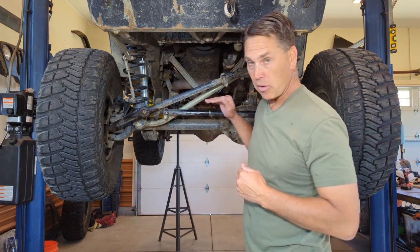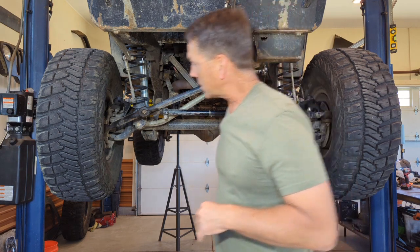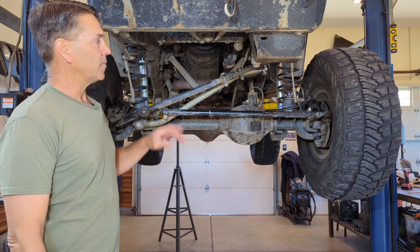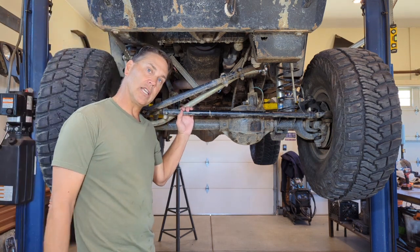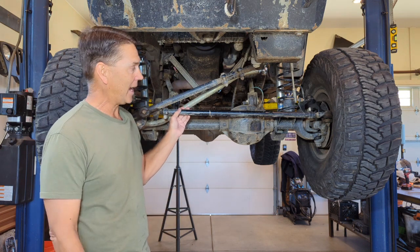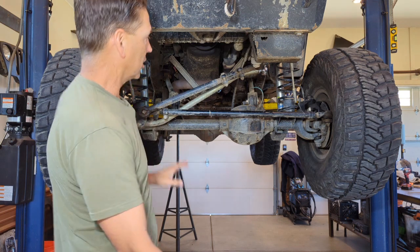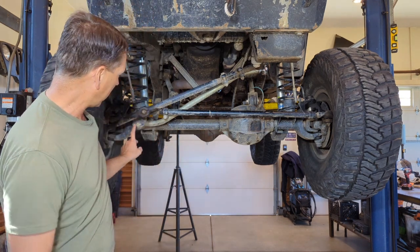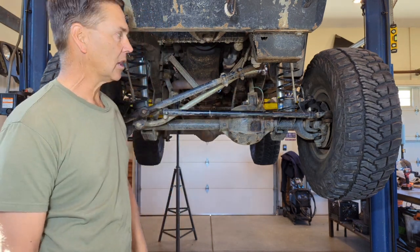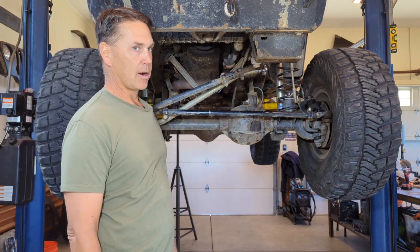Now understand, I'm up here on the lift right now, so it's a little bit different because this needs to be on the ground. But imagine this vehicle on the ground under its own weight. You're going to have a helper get up into the driver's seat, and they're going to turn the key forward so you can turn the steering wheel back and forth. What you're going to do is lay down in front of this, and you're going to start watching everything. You start with right here. You're going to look up here, then you're going to look at each tie rod end, make sure they look like they're operating normally, and then lastly, you're going to take a look at your steering box.